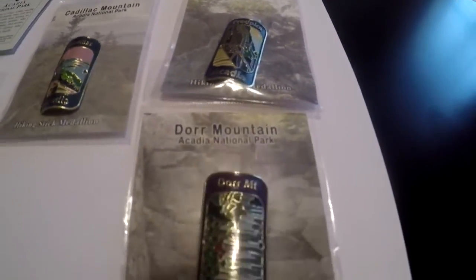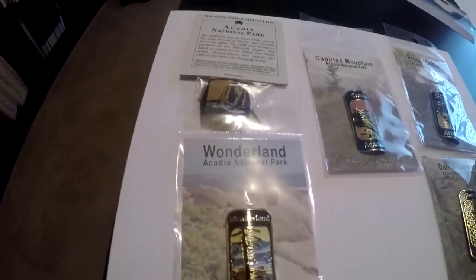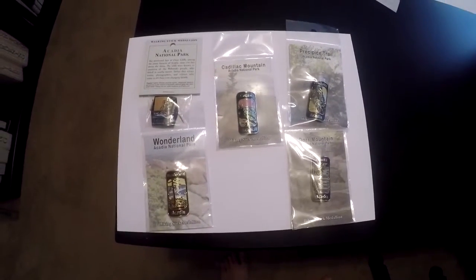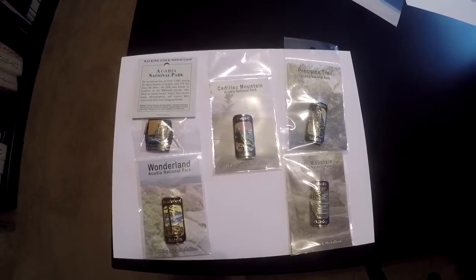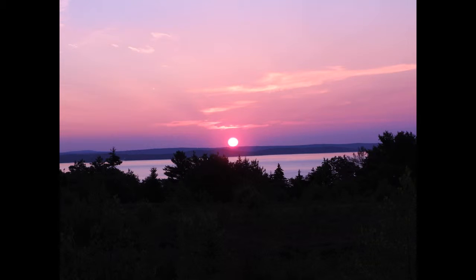And the medallions are a little bit more specific. So if you go to the top of Cadillac Mountain, you can get a little medallion for that. If you hike the Beehive, you can get a medallion for that. A lot of people take those little medallions and put them on a walking stick, and that's something we plan on doing just to have as a showpiece. They're really pretty cool.